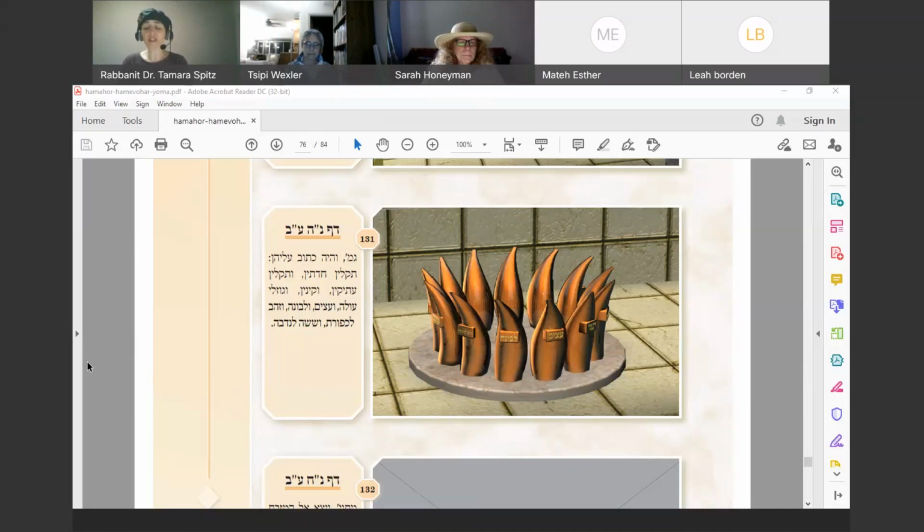We talked about sprinkling towards the curtain, but someone said that when he went to Rome and he was able to see the curtains, the parochet in Rome, maybe in the Vatican, right? So he saw drops of blood on the curtain, but you just said that it wasn't supposed to be on the curtain. So the Gemara says, no, maybe it was blood of another sacrifice that you saw, or maybe a little bit got on it, but the majority of the blood needs to be on the floor.